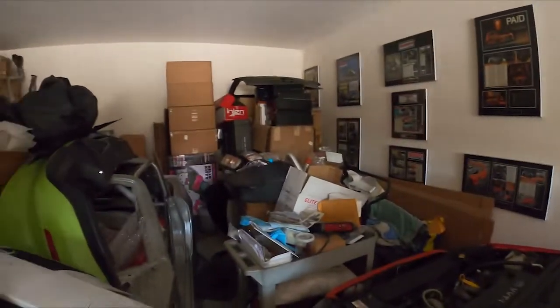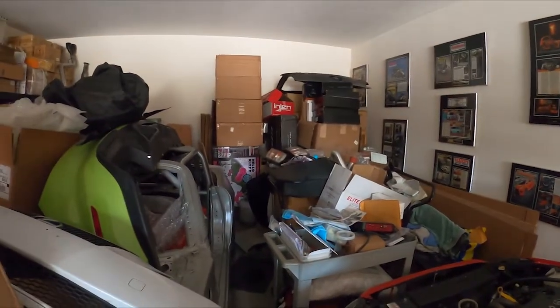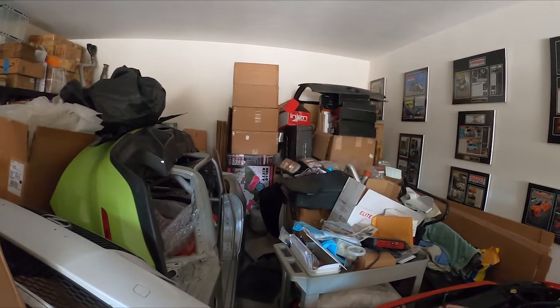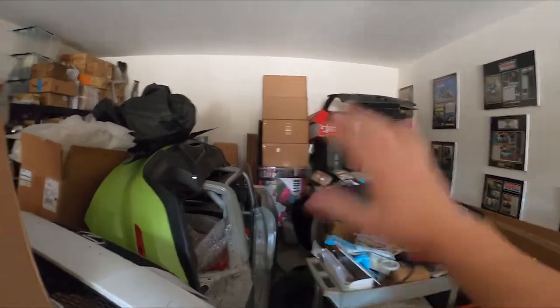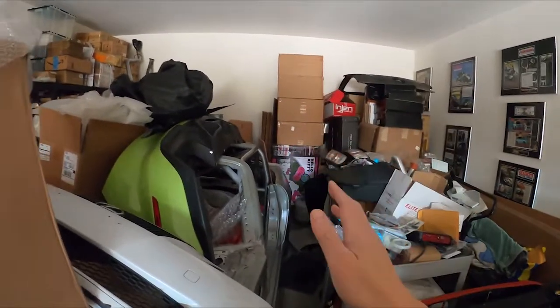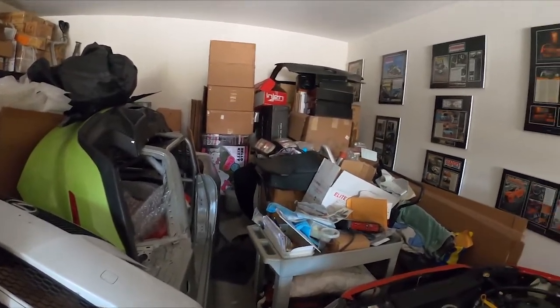So back here in the garage, some stuff has disappeared already and been sold locally and around the US. Thank you to everybody that's been buying parts. I know it looks like a huge mess, but you can kind of get a straight shot to the back wall. That was nearly impossible about a month and a half ago.